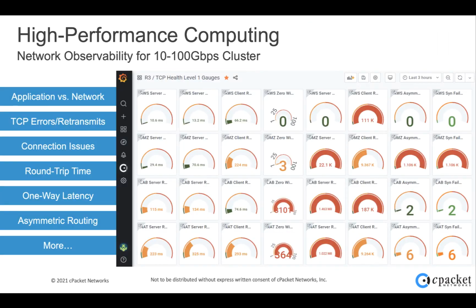And this gives you a closer look of how very high-level observability dashboards would look and what kind of SLIs you can get. We help with situations such as quickly narrowing down the root cause analysis and isolating whether it's the network or not the network, or application versus the network, so you can rule that out. And we help with TCP workloads, particularly in HPC environments, and a lot of TCP centric KPIs, whether it's errors or retransmits, connection issues or round trip times, server versus network. We also measure and report on one-way latency and asymmetric routing issues. There are many more KPIs. Unfortunately, we don't have a lot of time, but I really encourage you to see our demo right after this presentation.